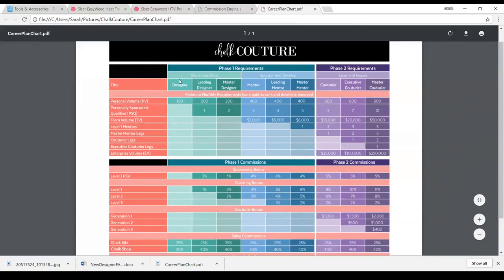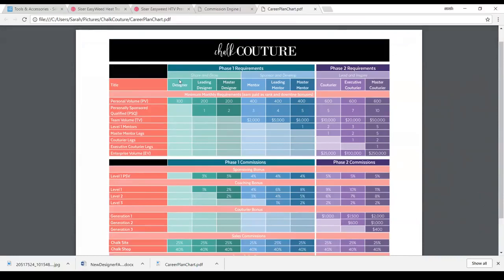Everybody is going to start at 0. You will be considered a designer, and in order to get paid and earn commissions, you need to hit at least $200 per month and have 1 person qualified. This is for downline commissions. Of course, you're always going to get paid commissions on website sales, instant commissions whenever you're selling product.